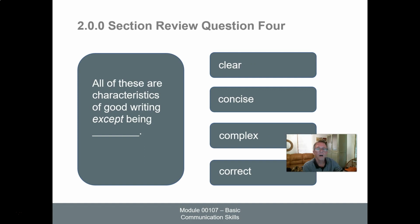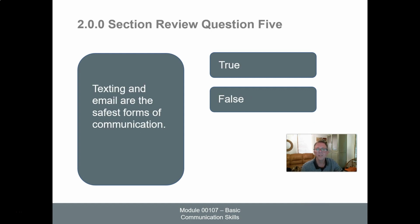All right. All of these are characteristics of good writing except being clear, concise, complex, or correct. We're going to say complex. All right. Texting and email are the safest forms of communication. True or false? That's going to be false.